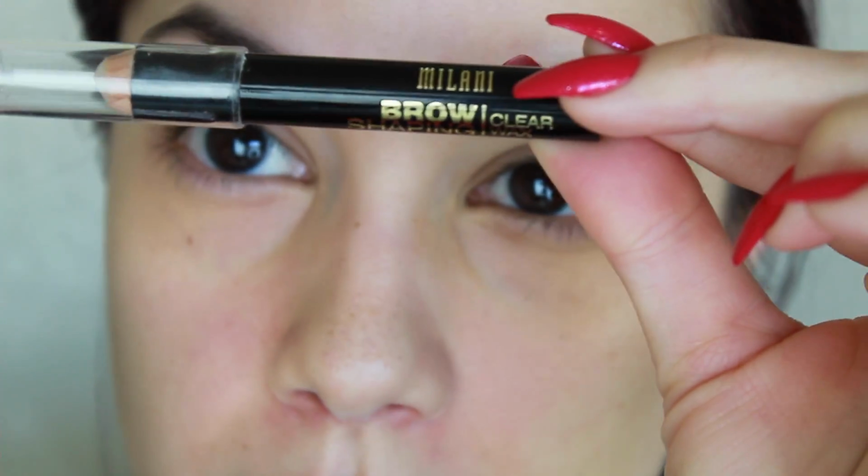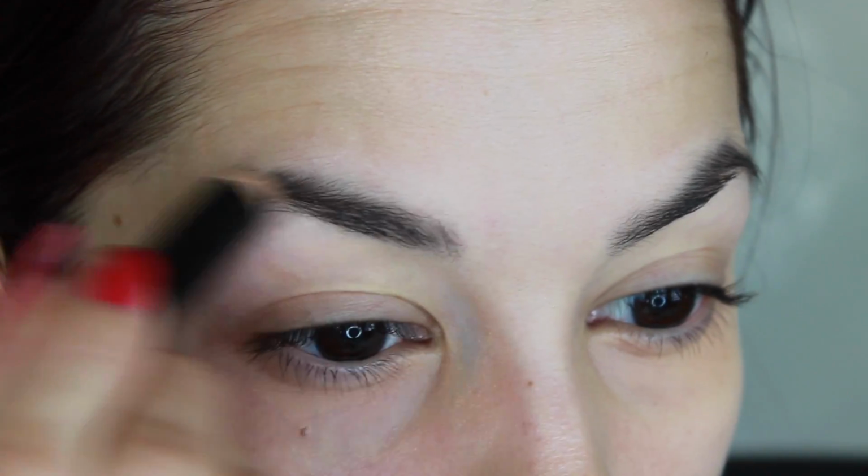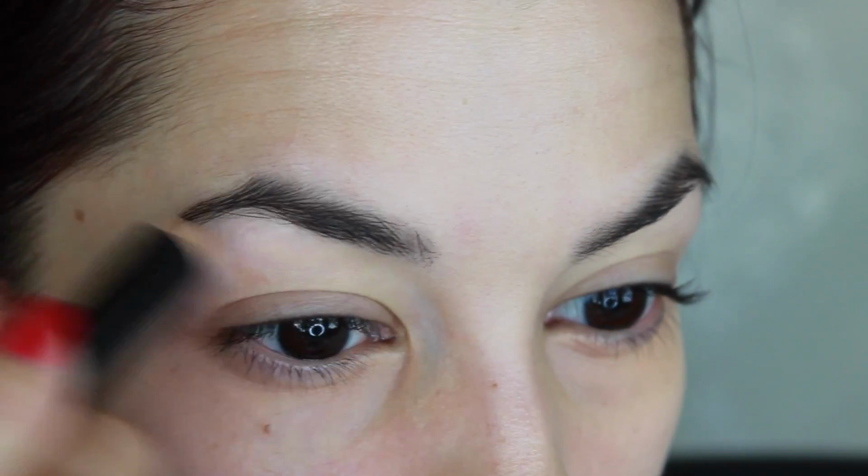The first step is taking the Milani clear brow wax. So I'll take that and I just kind of run that through. And kind of come onto the sides as well.